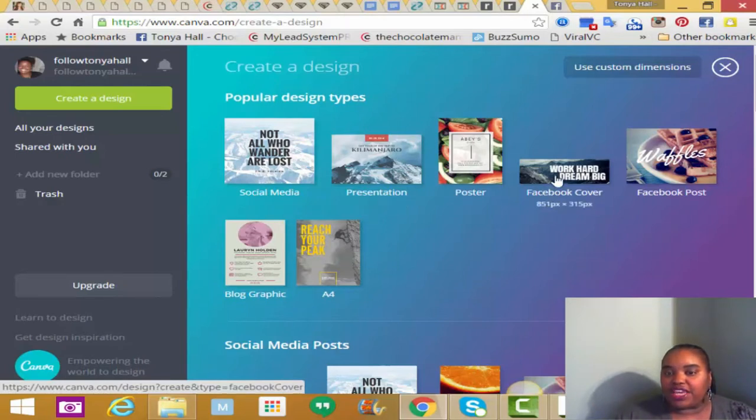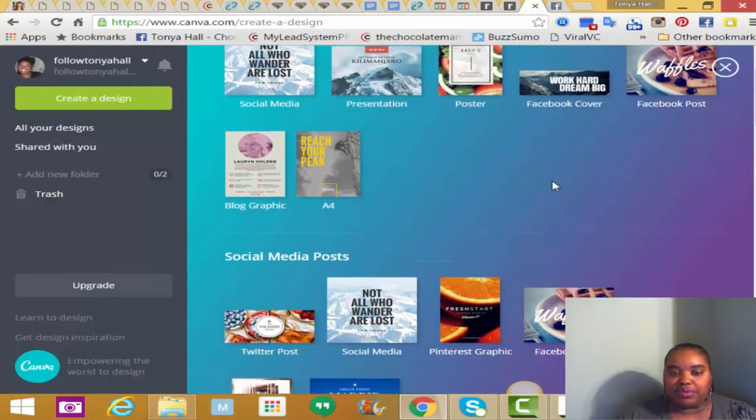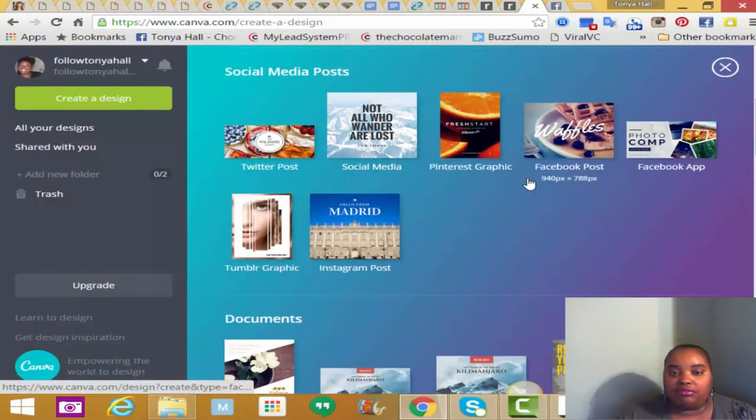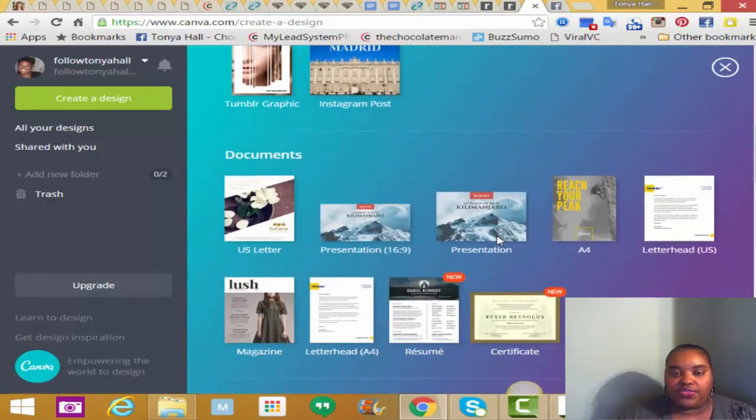If you want to do a Facebook cover, we have two different types. It has Facebook posts right here, but also has Facebook cover. We also have lots of other social media sites on here. You can see it if you want to spruce up your Twitter page, your Instagram posts, or Pinterest if you're on there. I'm going to scroll down so you can get an idea.